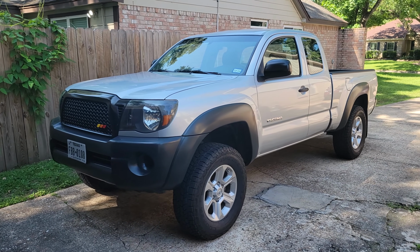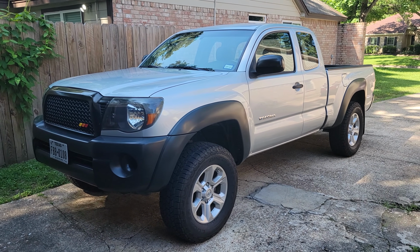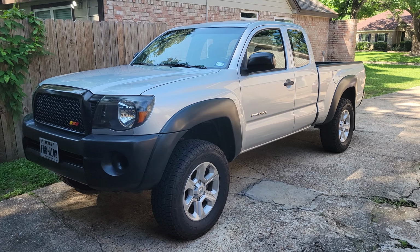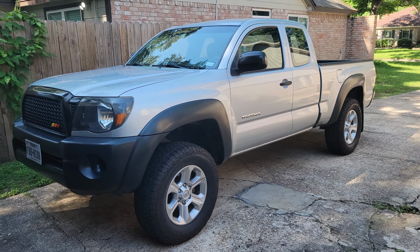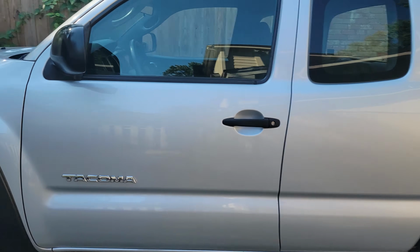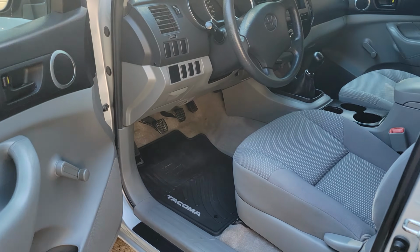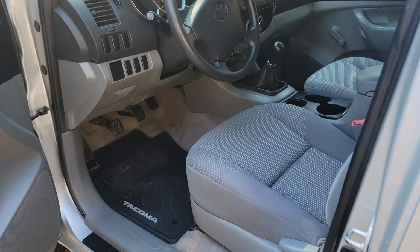So I cannot find the little adapter gizmo to go from my lav mic to my phone here, so we're just gonna raw dog it and you're gonna get phone mic. If it doesn't work out, I just won't share all this, but let's take a look inside here and see what we've done.